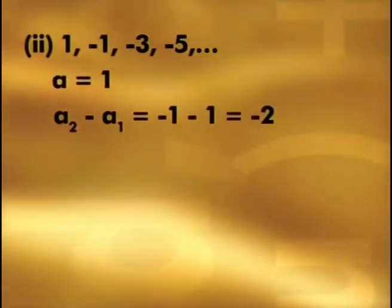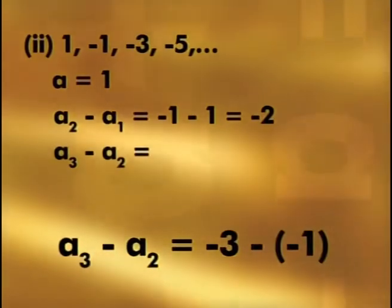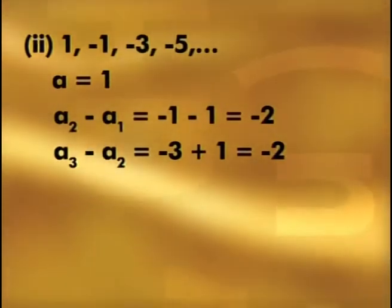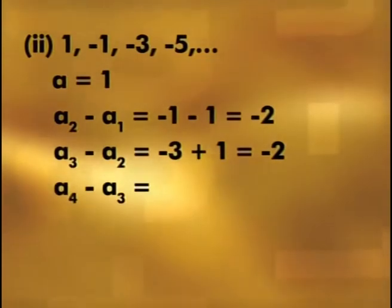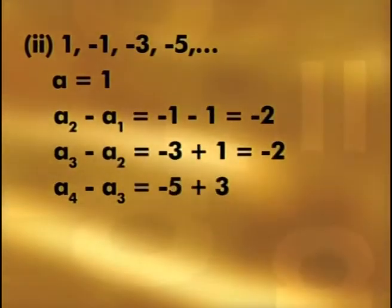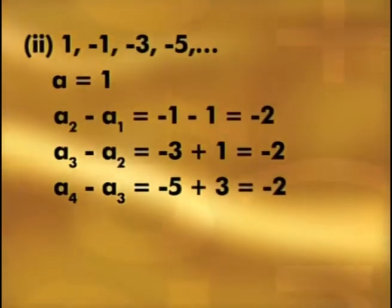Let's take the second sequence, which is 1, minus 1, minus 3, minus 5 and so on. Here, A is equal to 1. Now, A2 minus A1 is equal to minus 1 minus 1 and that is minus 2. Let's check A3 minus A2. A3 minus A2 is equal to minus 3 minus of minus 1 and that makes it minus 3 plus 1, which is again equal to minus 2. A4 minus A3 is equal to minus 5 minus minus 3, that makes it minus 5 plus 3 and again we get minus 2 as the answer.